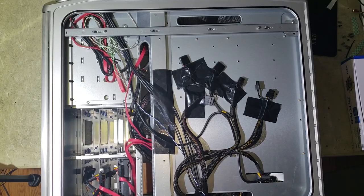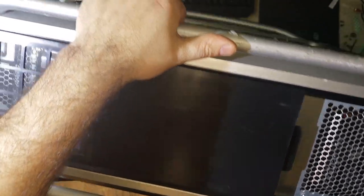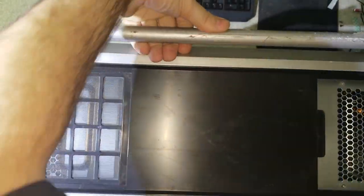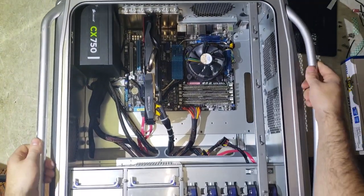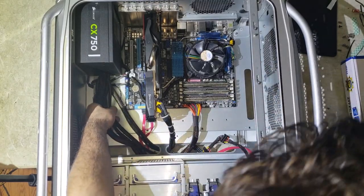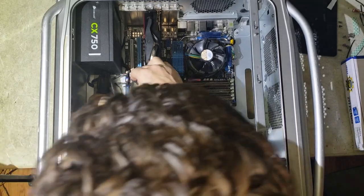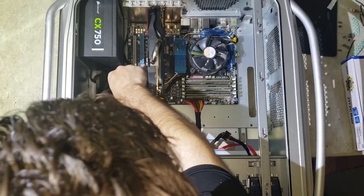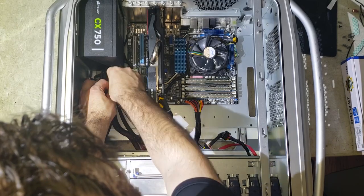So let me flip this back over just so you can get a final look at what we got put together here. Okay. So, I guess the only other thing I can really do with this is run zip ties around here just to clean it up just a little.